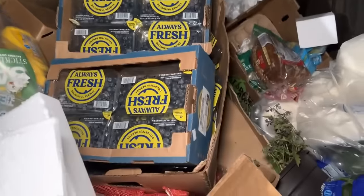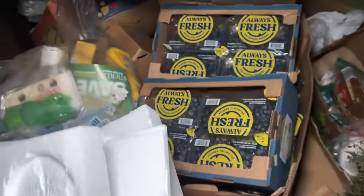Whoa, ooh, look at that. We got a bunch of blueberries. Okay, yeah, let's get into this bad boy. Heck yeah. It's been a while since we've gotten an Aldi set.